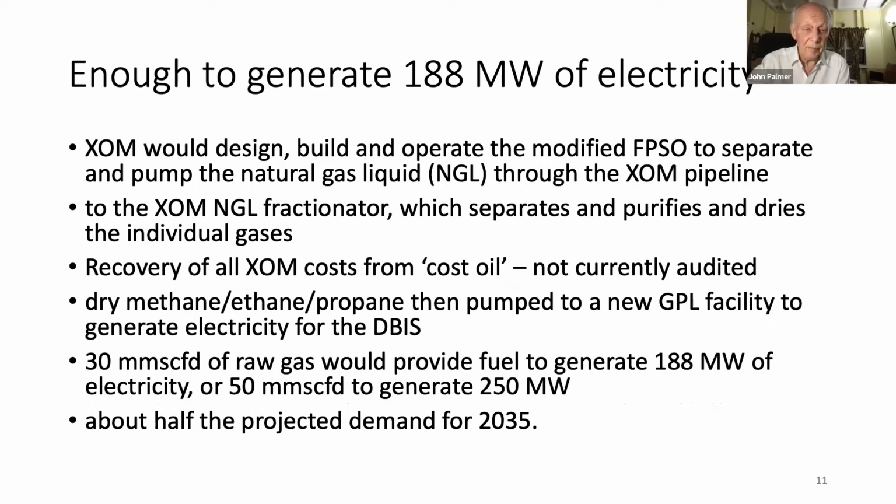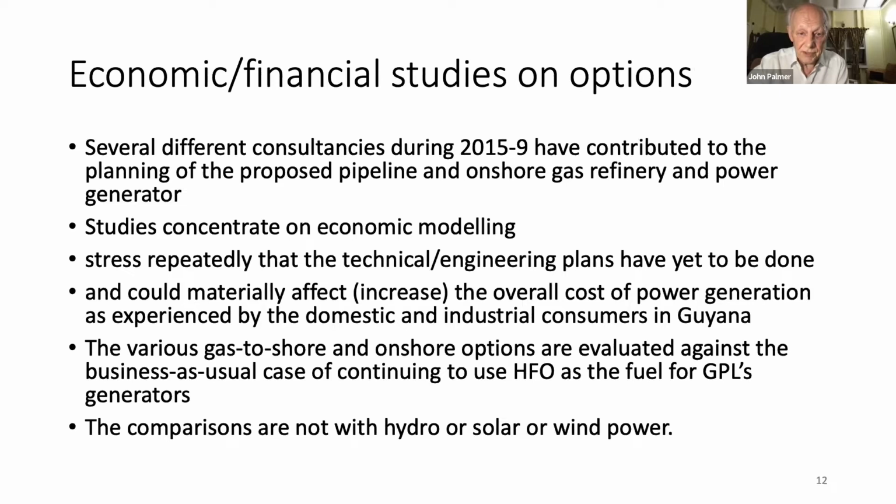the Department for Public Information from different consultants engaged by the previous political administration. And this really confuses things, because all these consultancy documents have said it's very difficult for us to give you reasonable estimates of what the cost is going to be, because we haven't got the engineering and technical plans from Exxon about how exactly they would take the associated gas and put it through the pipe.